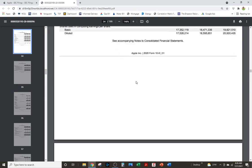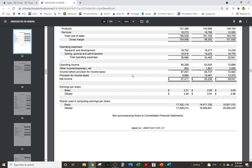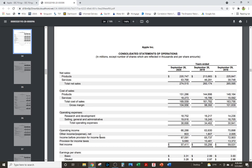Remember, the income statement is the accrual basis of accounting. This is not cash. Some of their sales, of course, they collected cash, but some of their sales they also sold on credit to people, which means they haven't been paid. Apple has not received cash for the sale. It's very important to see where the actual cash is coming from.